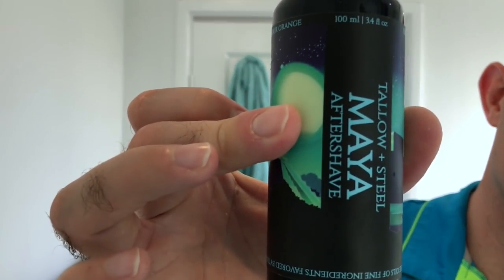And then we've got the Tallow and Steel aftershave Maya, which for me, that's completely absorbed. I put 3 tiny droplets in my hand. My skin feels incredible. It feels super silky smooth and moisturised. There's no burn, no irritation now whatsoever. I think that was just a nice warm burn that you get from the splash itself. So, blown away. It's definitely a top 2 soap. In terms of overall package of how it looks, the ingredients and everything, I would probably say it's a top 1 soap. It's my numero uno.